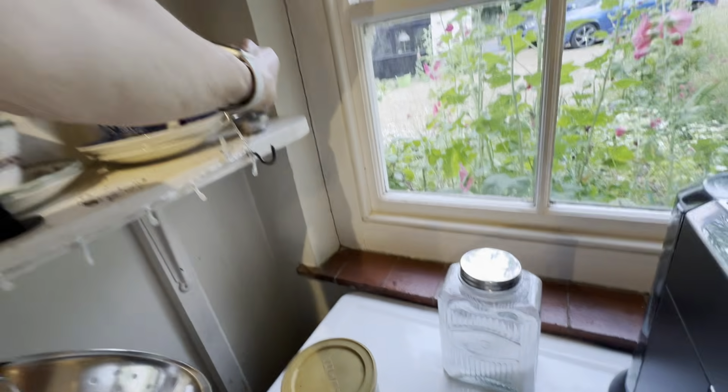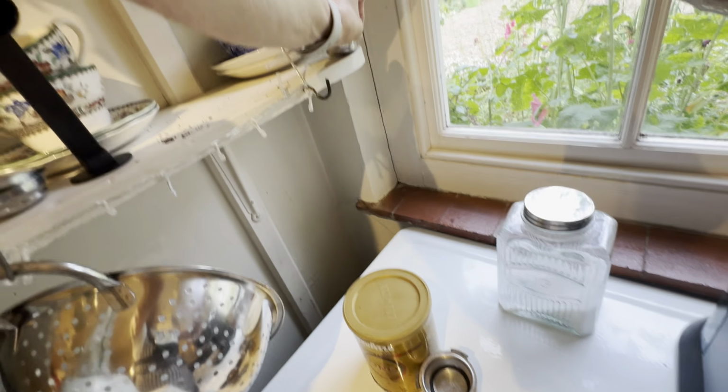All right, I've noticed this shelf in here. I don't know how we've managed this, but we've managed to spill coffee grounds all over this shelf. And it looks a mess, so I just want to wipe that up next.